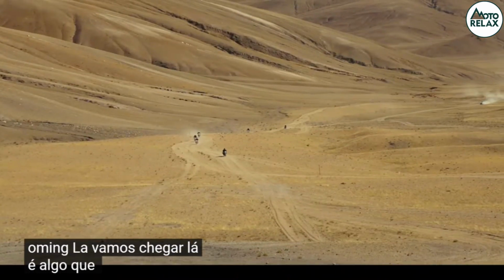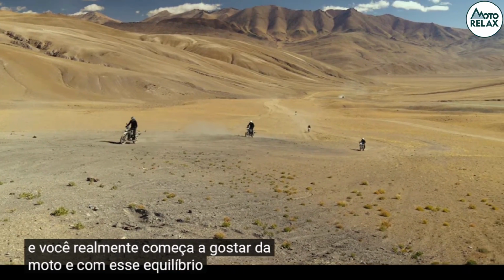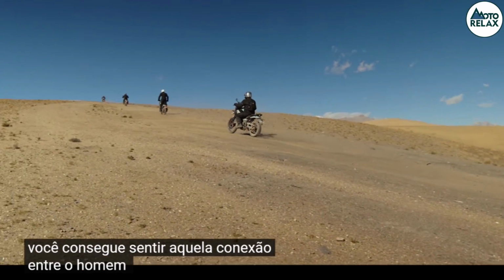It's something that becomes your friend and you really start enjoying the motorcycle, and with that equilibrium you're able to feel that connection between man, machine and terrain.